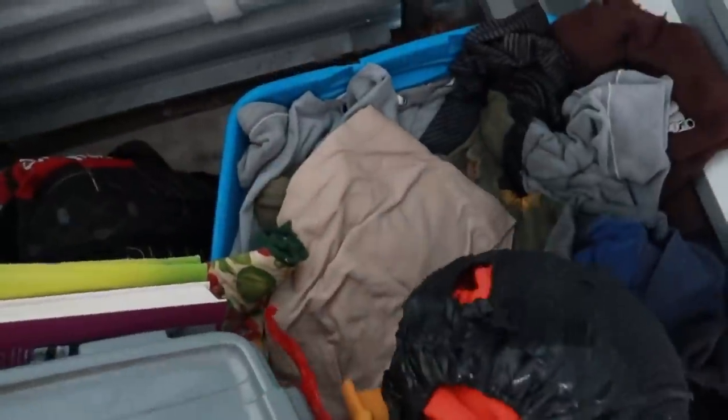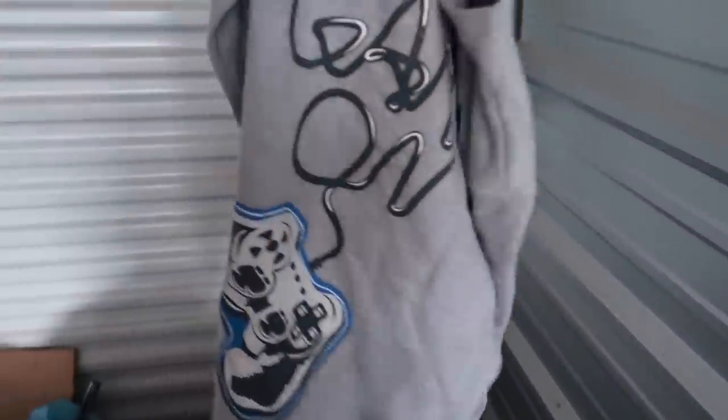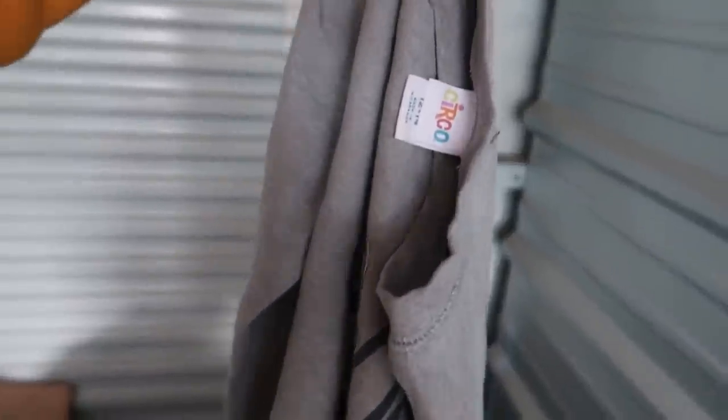And the whole thing closed as well. So you got to go through all these, check the pockets. I'll do that off camera. These might be a little bit older. So a lot of clothes I have come across so far in this locker have been kids. That's also kids, 12, 14.